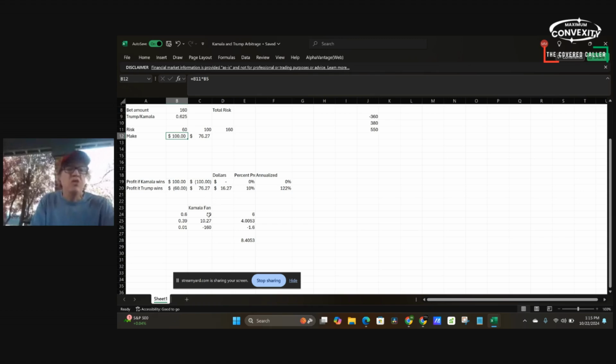Now look what this will do to the odds. We still have to figure out the little matrix here. Camala would be 0 if she wins, but now we'd put in for Trump 16, what was that, 1627. Now we have to figure out the odds and make sure it's commensurate. So we think 60-40, or no, we think 40-60, I guess. I mean, on this chart, it's 40-60.